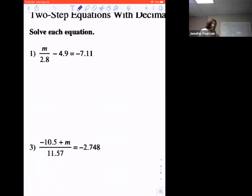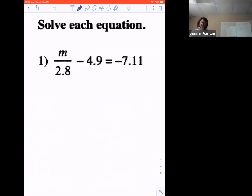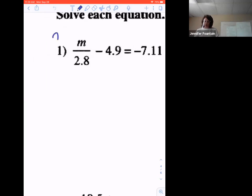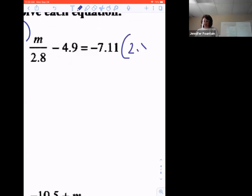Okay, so let's look at page 4 of your packet. Number 1. Okay, so what does it say I need to do to solve each equation? Eliminate fractions. I need to eliminate my fraction first. How am I going to eliminate that fraction? Multiply by the denominator. Notice our denominator is a decimal. Okay, so I need to multiply this side by 2.8 and this side by 2.8.